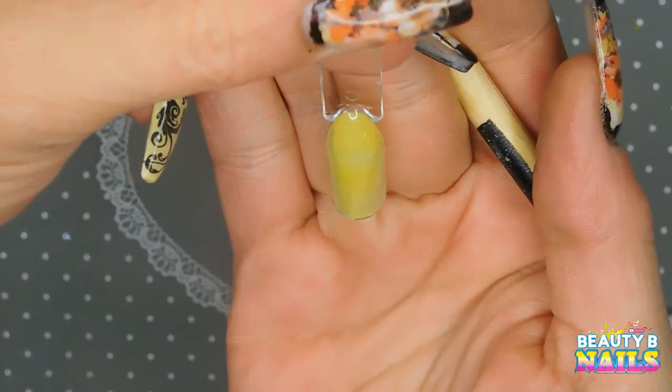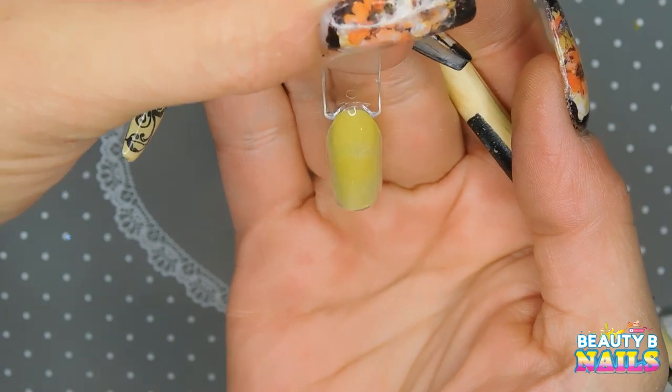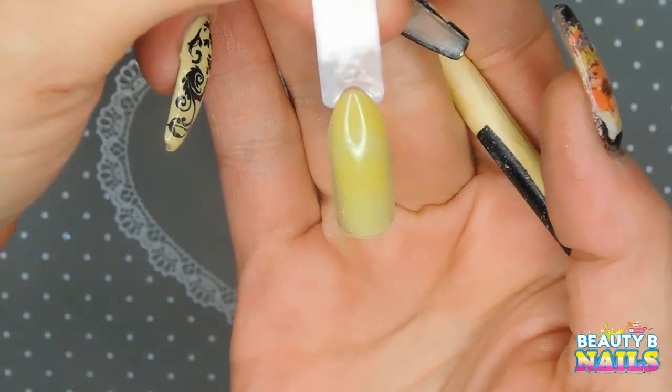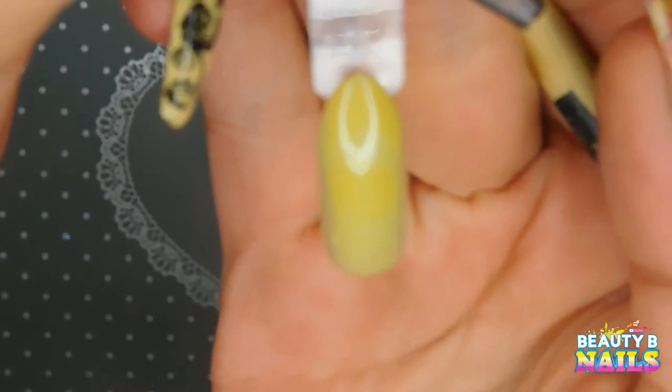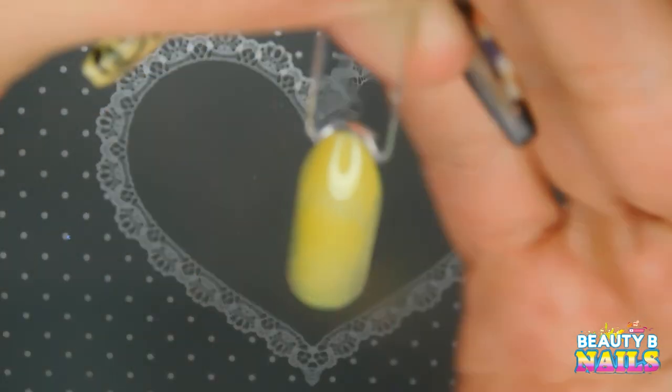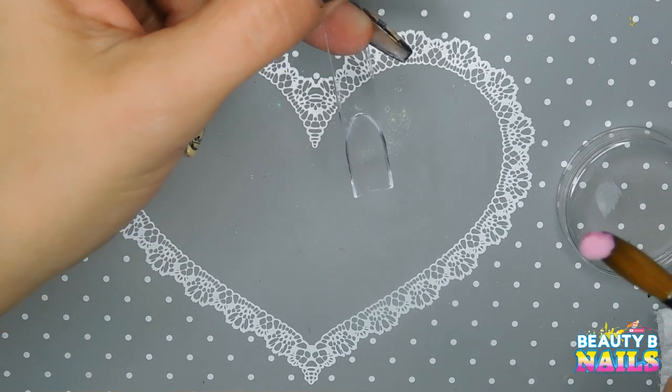Oh my gosh, that's so pretty. That's so freaking pretty, guys. It has such a pretty shimmer to these. Like, I know you guys probably can't see it on screen, but they have such a beautiful shimmer, guys. Wow. This one is called Razzletini.